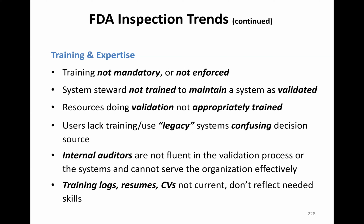With training and expertise, not making it mandatory or enforcing it. The system steward, the IT person who does the maintenance of the system in a validated state, is not trained in how to do that for a GXP environment. Resources doing validation are not appropriately trained in how to do validation. Users lack training, and from that, they end up retreating and using their old way of doing things. They might want to use their old system. They were comfortable with it.